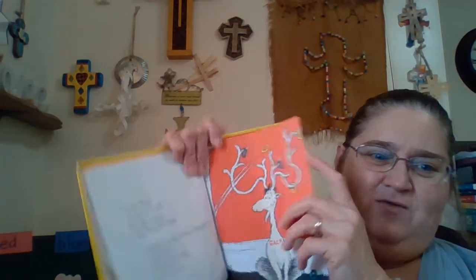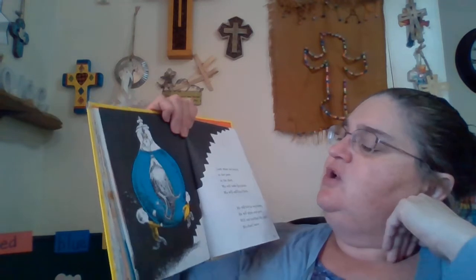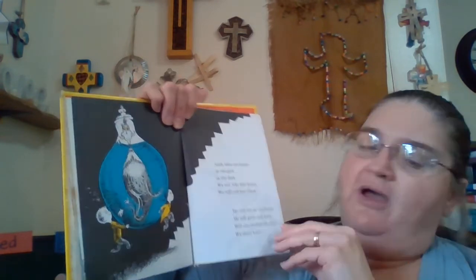Ooh, Ring the Gack? Look what we found in the park, in the dark. We will take him home. We will call him Clark. He will live at our house. He will grow and grow. Will our mother like this?